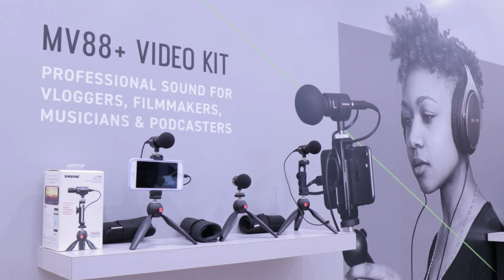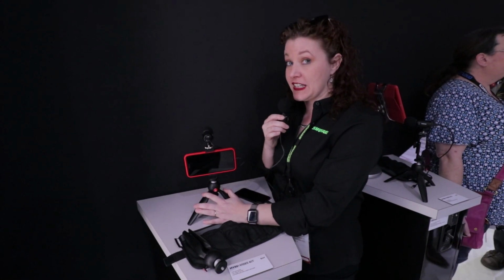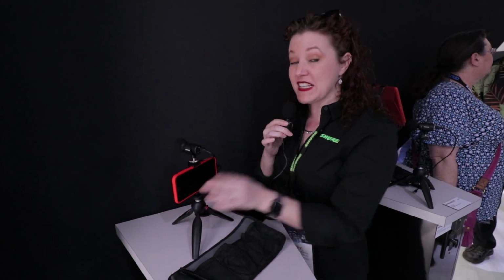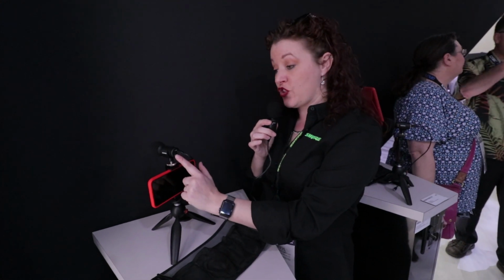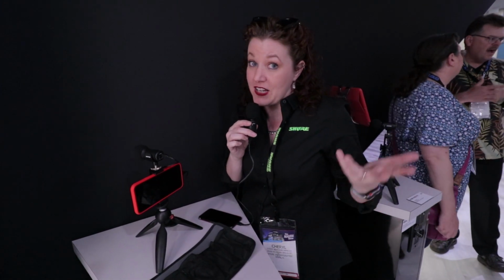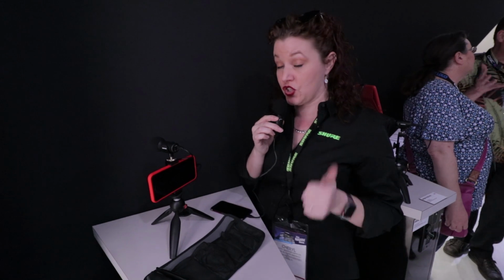So this is the MV88 Plus. We just introduced this at CES a couple weeks ago, and we're so excited to tell you all about it. This is the next generation of the MV88. It works for iOS and for some Android devices, so that's definitely an improvement over its little brother, the MV88. It's got onboard headphone monitoring, which is super helpful because today we don't have headphone jacks on our phones. It connects via cable, so you don't have to take your phone out of the case, which is super helpful.